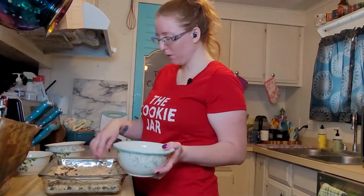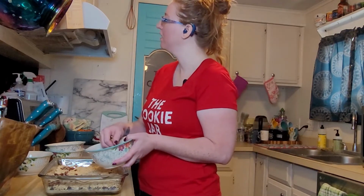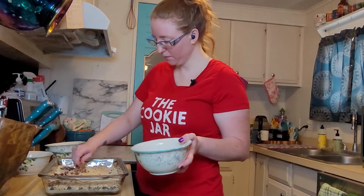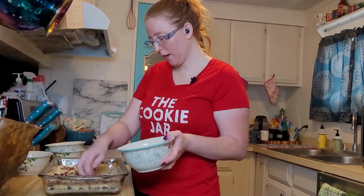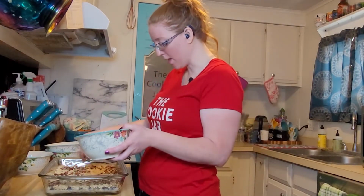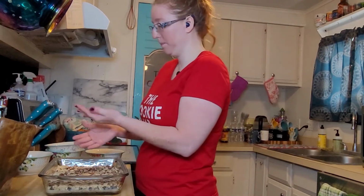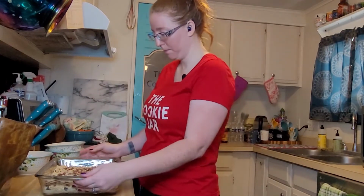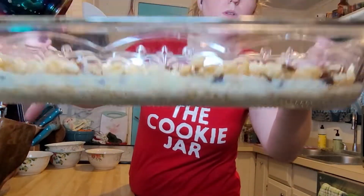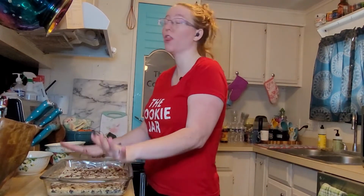See, I don't really see what holds the nuts and these together because you're putting dry on top of dry. So I'm not quite sure how the nuts are going to stick on top. I get the Rice Krispies are going to stick because the chocolate will melt in the oven. I get that, but I'm not sure about the nuts. All right. And now this is what it looks like. We'll go in the oven at 350 for 30 minutes.